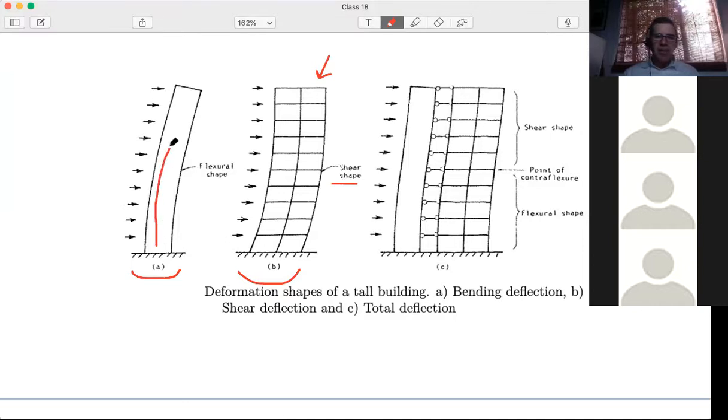Here you've got the flexure, the bending beam. I don't know why I did that. That doesn't look very good.